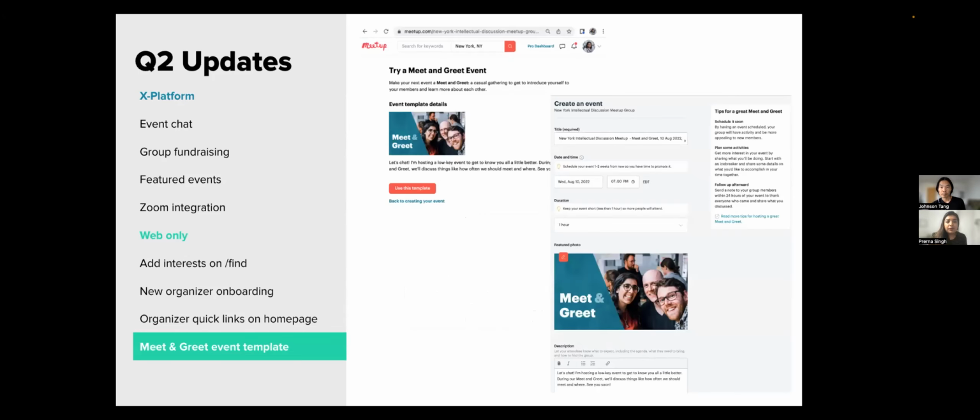And lastly, for web-only releases, we launched a new event template called Meet and Greet. Maybe you want to create a social hangout with members of your group, or maybe you want to get to know your new members better. This event template makes it super easy to create a pre-filled event for an online event. All you have to do is adjust the date and time. And we really hope that this will help you get to know your members better without the friction of having to add all of the event details and create a cover image, because all of that is done for you.